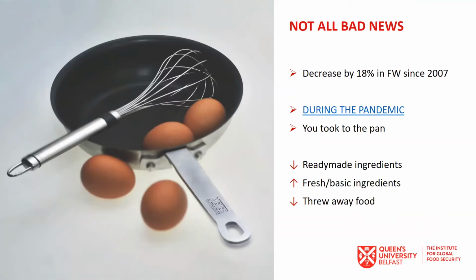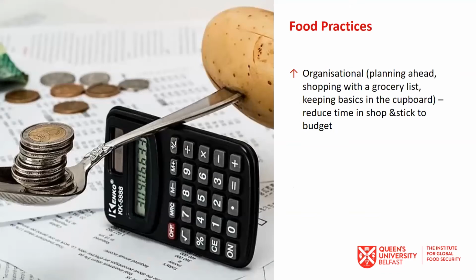So I'm hoping then this will impact on the next report that will come out, that it'll be reflected in it that there was less food waste. In terms of what we call food practices, or the organizational ones, so planning ahead, shopping with a list, or keeping basics in the cupboard, they also increased during the pandemic. And this, we say, was to reduce time in shops. Obviously during the beginning of the pandemic, a lot of people were trying to minimize their time in the shop, and also then it was to help people to stick to their budget.